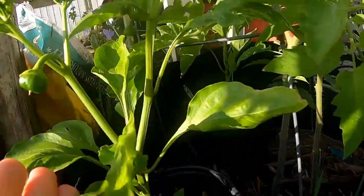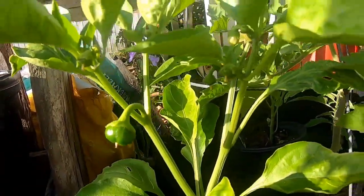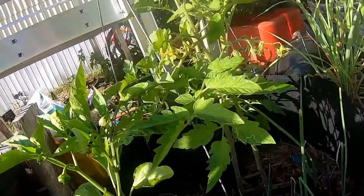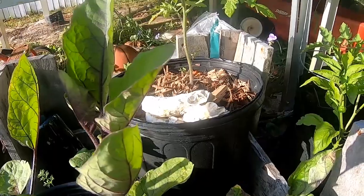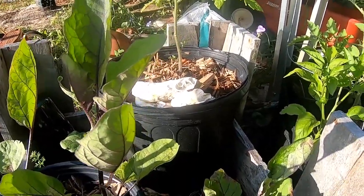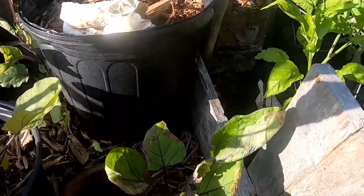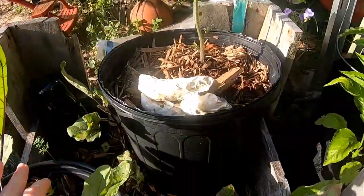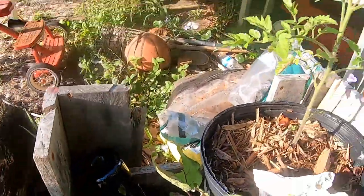Also in here I have some bell pepper plants, and this one started to turn into a pepper. There's a lot of flowers still too, so I'm excited about that. And I've got onions down at the bottom. And then over here in this flower bed, the sun is just shining. I've got more tomatoes up here, and a bunch of eggplants down here. So layered it up. There's still a carrot in there too. There's one little carrot back there.